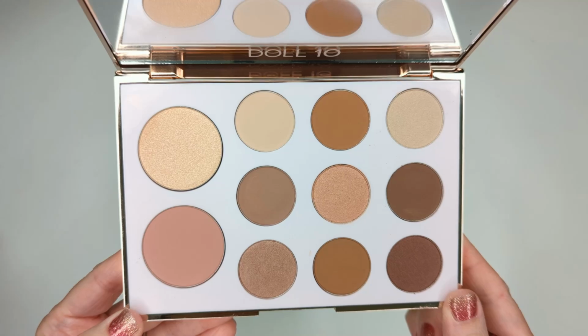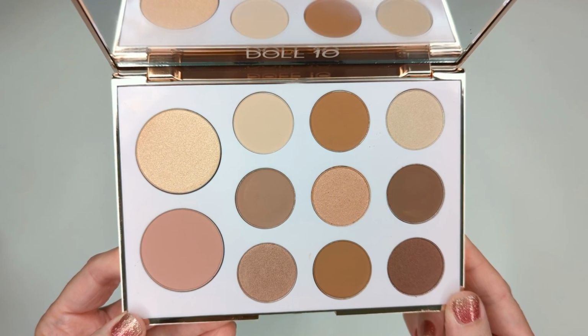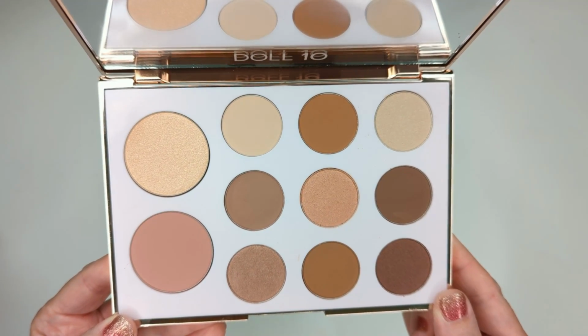Next up, I wanted to include a palette in the box. So this is the Glam Goddess palette. This retails for $44 and it's made in Italy. And this just has your perfect neutrals for your eyes and your cheeks.